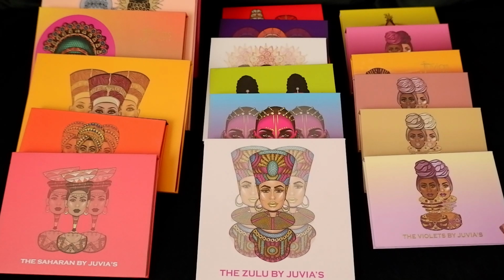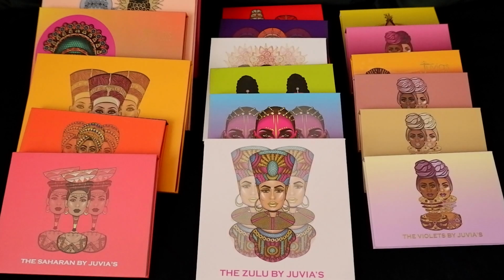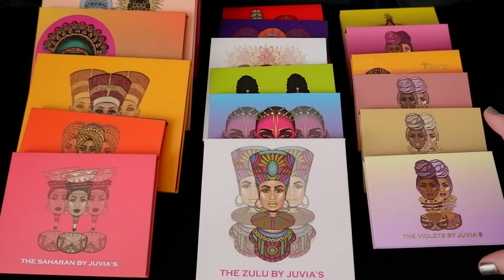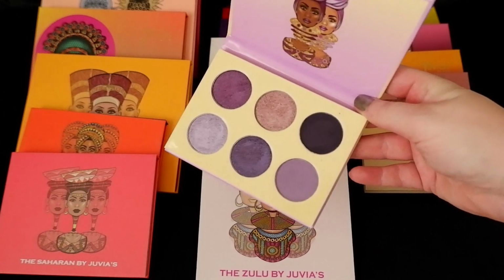Let's go. So I think we're going to start here on the right with these smaller mini palettes and then make our way towards the larger palettes all the way to the left. These smaller palettes are some of the newer acquisitions in my makeup collection. These are the ones that I haven't used all that much yet, save for this one lying in the front, which is the violets. And this is what it looks like on the inside.